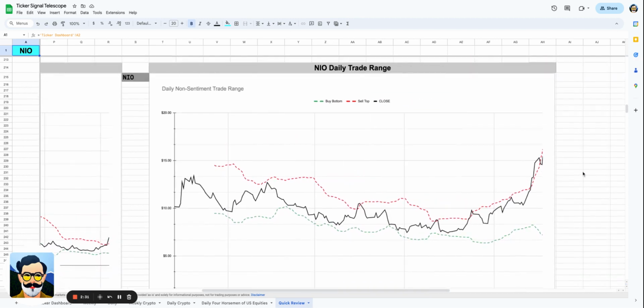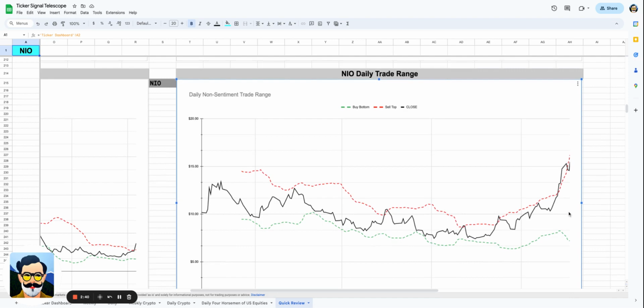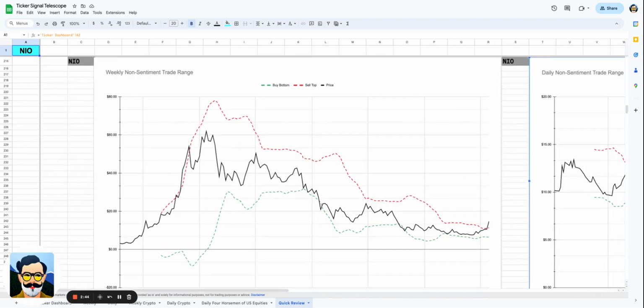Now we're looking at the trade range. If you're watching my other videos, just based on seeing the expansiveness of the top of the range versus the bottom of the range, you're going to know that volatility is breaking out. Now, what I find to be fascinating, while the daily chart may mean something, I really want to take a quick look at the weekly chart. The reason why is because this only goes through last Friday, so it only goes through the month of July. But it's really indicative of the fact that on the weekly, NIO has been really compressed in volume and volatility.